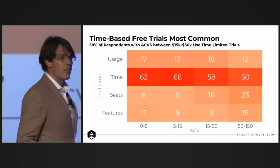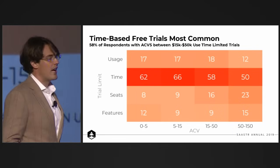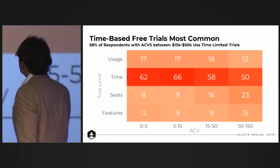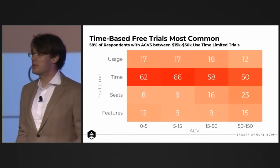Time is the third one, 30-day free trial, 14-day free trial. And then the last is usage. How many API calls do I get free with Twilio before I need to pay? We broke this out by ACV, and what we find is across every single ACV, time is the most frequent and most commonly used limiter to trial.